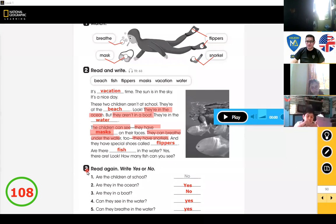And finally, we have to write yes or no for each of these questions. For example, are the children at the school? No. Are they in the ocean? Yes. Are they in a boat? No. Can they see in the water? Yes. Can they breathe in the water? Yes. Okay, we have all of these answers.